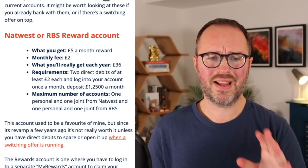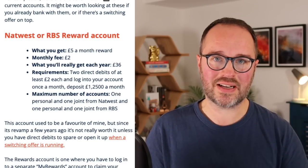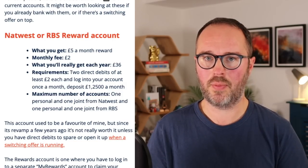that £5 monthly reward. Again, I think that this is one that if you've already got a Natwest account, maybe you open it up for one of the switching offers, then great. Maybe you've opened up one of these accounts to get the digital regular saver, then fantastic. But I wouldn't go out of my way just to get it for the sake of 36 quid a year. It's probably an account you've already got in order to get that little bit extra, then you may as well do it. The next one is the Barclays Blue Rewards account.